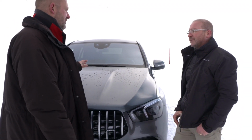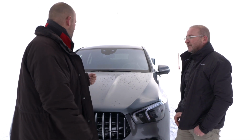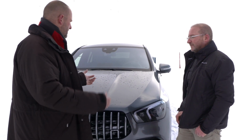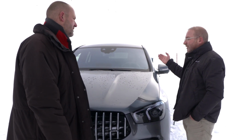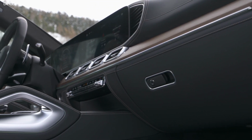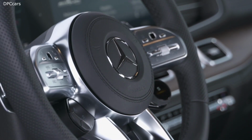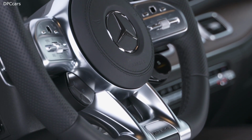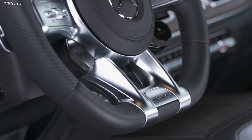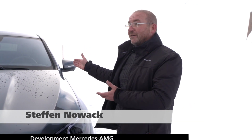Interior design. So is there anything different? Like you just said, we have different drive programs. And what about the look of the car? Are there any other things I can adjust? Well, for sure, the car welcomes you in the AMG world. So you have the AMG seats, you have the AMG sports steering wheel with the shifter knobs optionally. You have the metal plated pedals. So the moment you enter the car, you recognize that's something special.